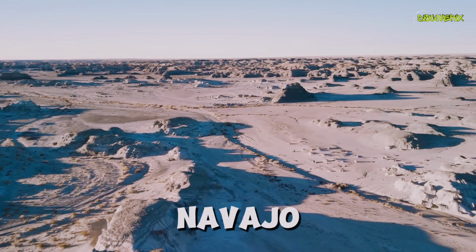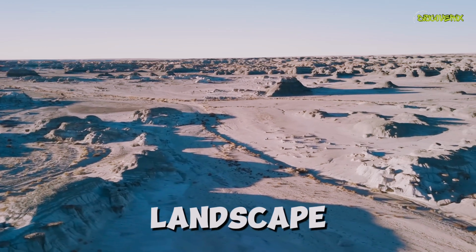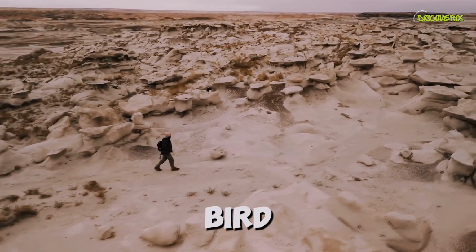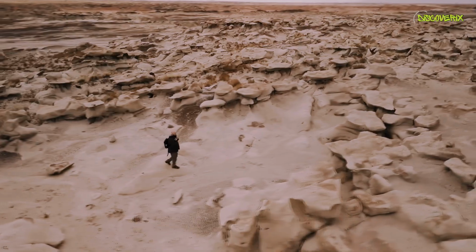The name Bisti is derived from the Navajo term meaning among the adobe formations, reflecting the striking stone structures scattered throughout the landscape. Additionally, De-Na-Zin originates from the Navajo word for a crane bird, symbolized by petroglyphs found in the area. Now, what sets this badland apart is its surreal appearance.